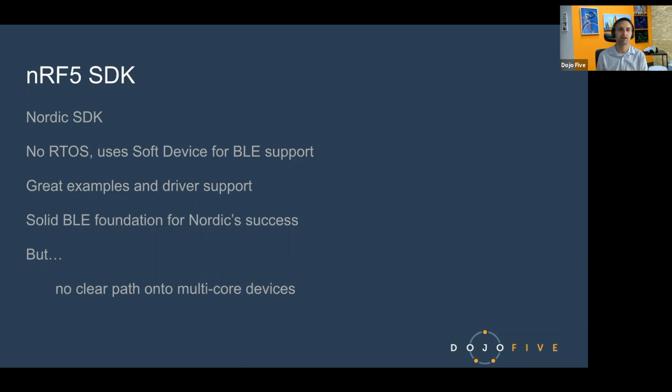It has no RTOS. It uses something called a soft device for BLE support, which has been great. It is very great BLE support out of the box. You can get up and running really quick. Great examples and driver support, which doesn't always happen from other silicon vendors. And so I really appreciate Nordic and the speed with which we've been able to get products up because of the quality of the examples and their SDK, and, as I mentioned, a solid BLE foundation.